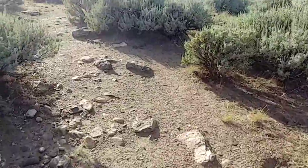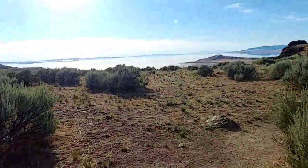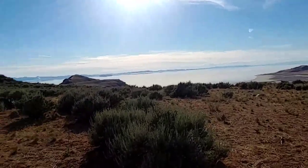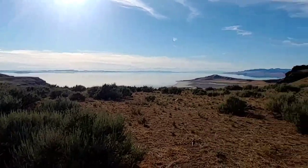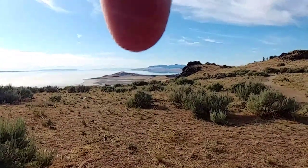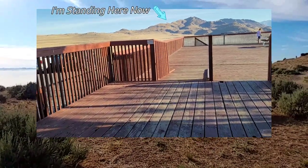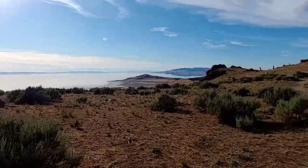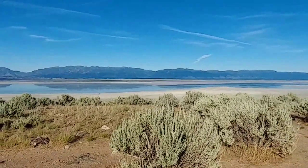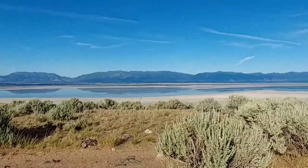Okay guys, we're about to crest. It's where we can see over. We'll be able to see the Salt Lake on both sides. I think that's White Castle out there. Right over here is the visitor center and a lookout tower. That's the Great Salt Lake. Do a 360. And this is the other side of the Great Salt Lake. This is the east side facing towards the Wasatch Front.